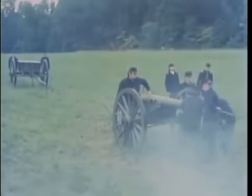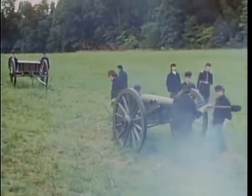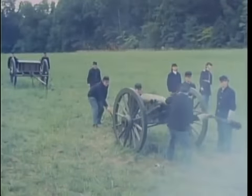The Napoleon was a very effective weapon, the most widely used artillery piece on both sides of the Civil War. A good gun crew can fire 4 aimed shots a minute with the Napoleon. But it takes, under ideal conditions, 10 men to do it.